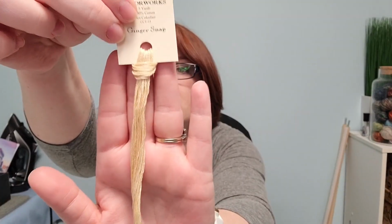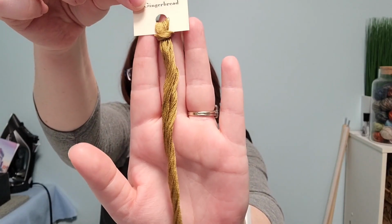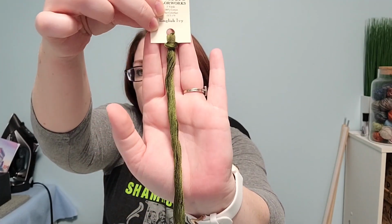Ginger Snap. Campfire, which is actually used in one of my whips. So that's a bonus to have an extra. Here's Gingerbread. And these are a little bit blown out. That's Honeycomb. And English Ivy. I think I have this one. I'm not sure. I don't mind having extras though. Okay. So that's all I have for stash acquisitions, except for the on-the-go stitching box.